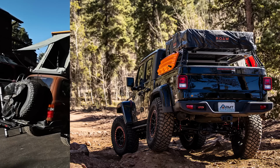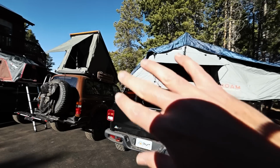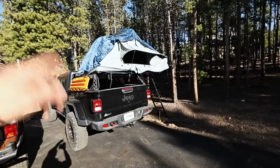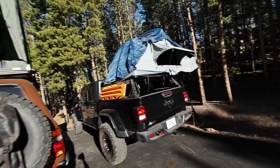Now this is the tent that you kind of see. It's your typical black canvas cover, folds out. The whole top is all fabric. So a bunch of brands make these: CVT, Tapui, Yakima, Roam. Pretty much everyone makes a tent like that.